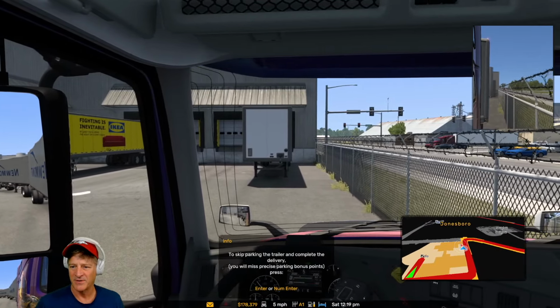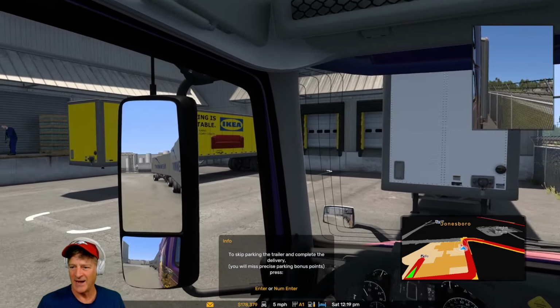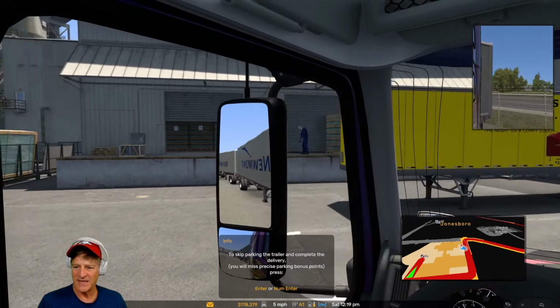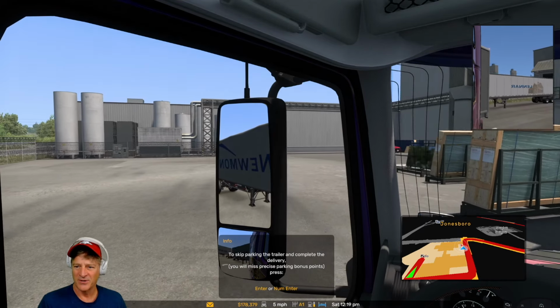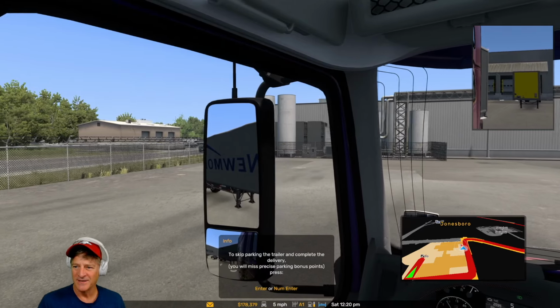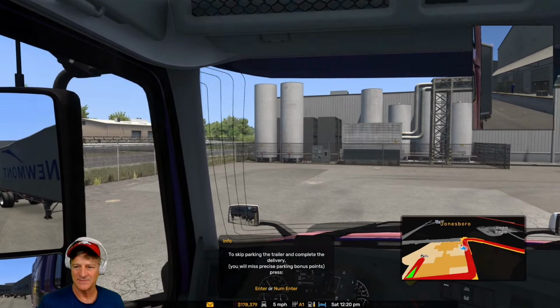Calm down, beeper. So if we go right here and get as close as we can, and now cut it as tight as we can and see if we can get this somewhat straight and lined up here, could we conceivably do an I can do anything backup? We'll get this lined up and I'll be right back.